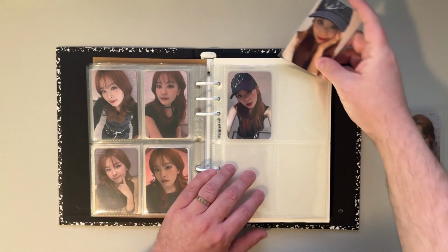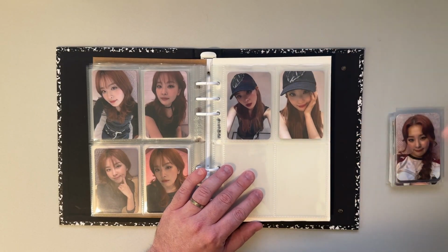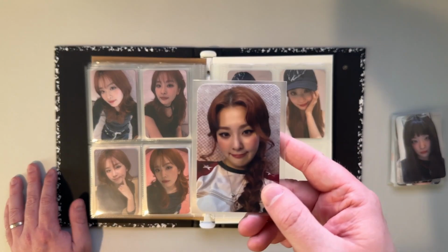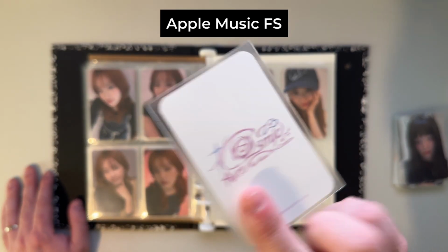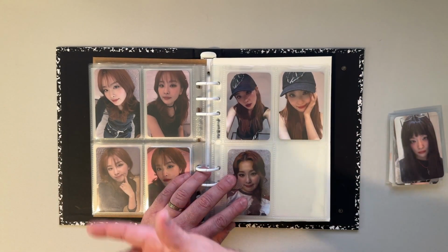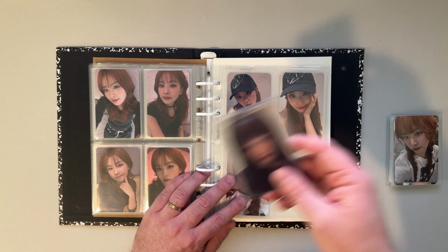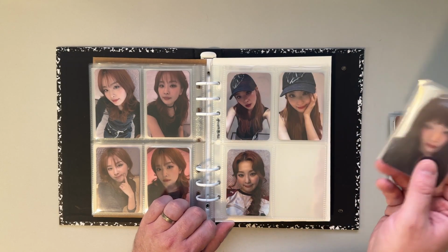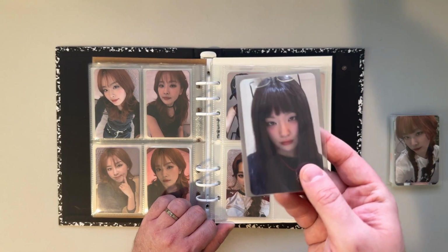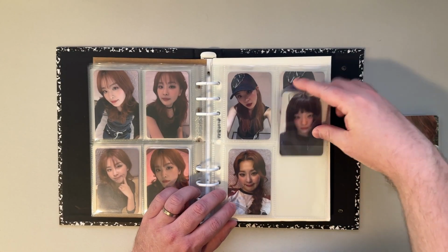And so because I don't know where any of them are from, I'm just sort of organizing them by outfit as best I can. I'll probably have to do reorganizing later once I have the rest so that they all kind of go together, because I know I have some in here and probably in the binder already where the concepts match, but I don't have the cards yet.